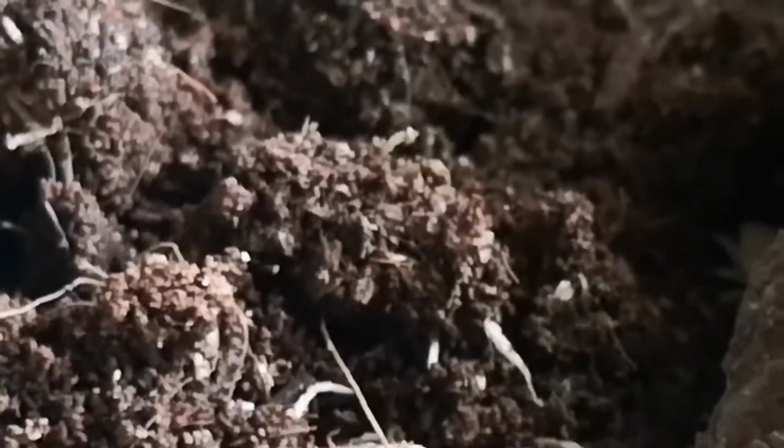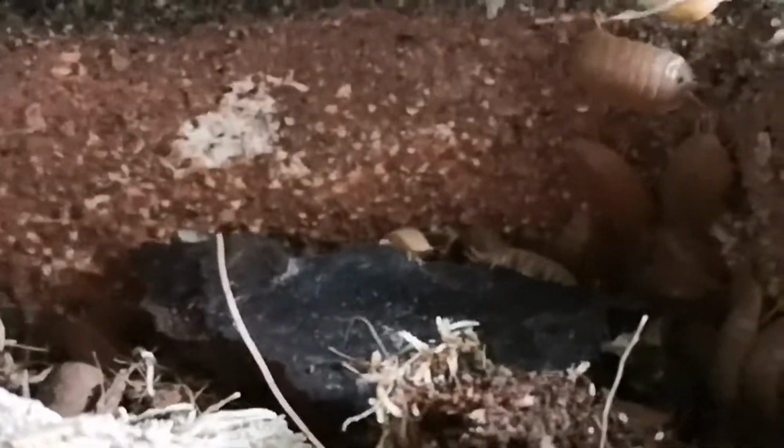You can see I've got some silver, what are they called? Whatever those things are called. Springtails, that's it. And woodlice. Now, I did have a lot more woodlice. There's a few here. I do apologise about the shaky camera work. There's a few here, but I had a load of woodlice in there.